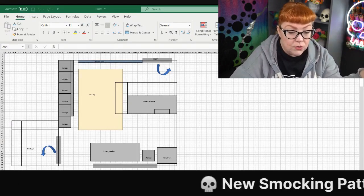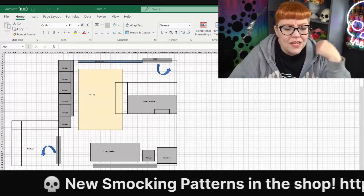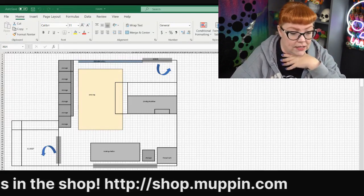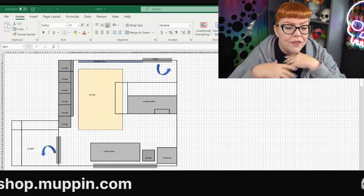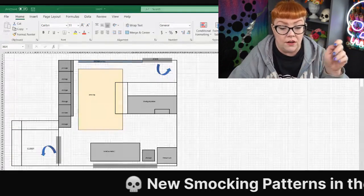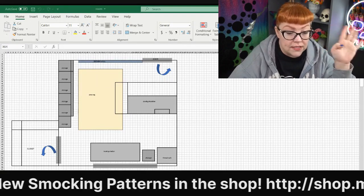Every year I do a thing called the Spring Clean Your Studio blog hop. And I usually have pretty good pictures of the studio in its cleaner state in that section. So I'm going to pull that up. I think this coming year is the seventh year I've been doing the Spring Clean Your Studio blog hop. So let me pull this up so you guys can see what I'm talking about.